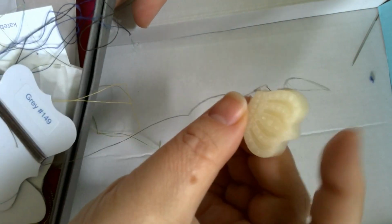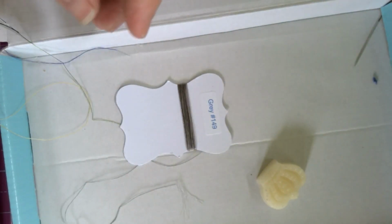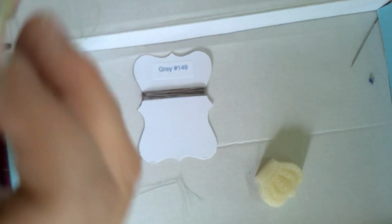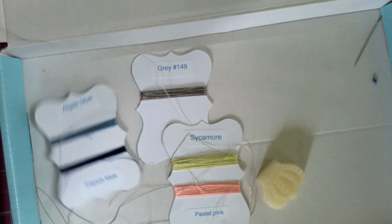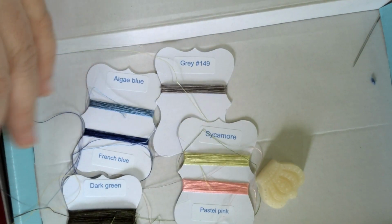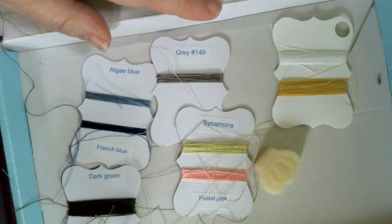This is the beeswax. You have to use the beeswax when you're doing metalwork, because you don't want the metal to cut the threads, and the beeswax just protects your threads a bit more. Then we have various cards of the silk. We had some greens, some blues, some pinks, a little bit of grey, not too much grey, and some gold coloured silk.